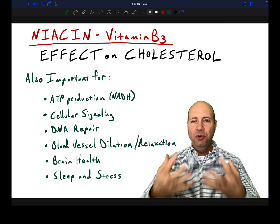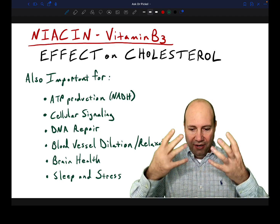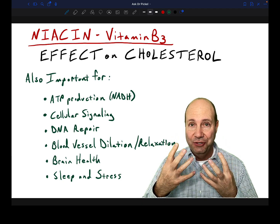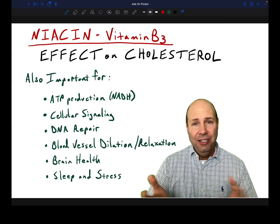So when you take niacin, it also dilates blood vessels. And that's why, when people take niacin and hit a certain dose, you'll get what's called a niacin flush. That's where you feel like you're having a hot flash, but you will turn red potentially, and you may feel itchy all over or in certain areas. It's definitely a fact. Now, why is this? Is it a bad thing? No, it's not a bad thing.